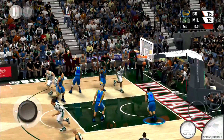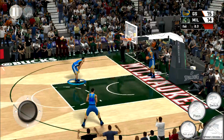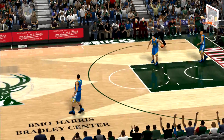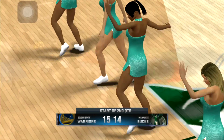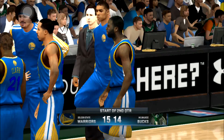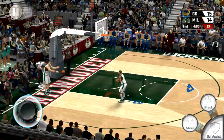Here's Teletovic, and there are the Bucks with another bucket. Both teams have it going here early and still close through the first quarter. Well, up to this point, a closely contested game as we start the second quarter. What do you guys think about the Warriors here so far?